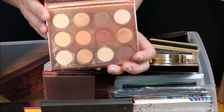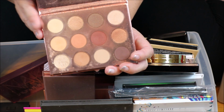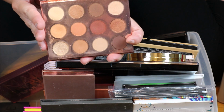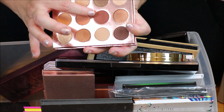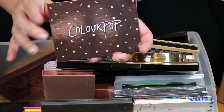As you can see, there's a pattern in my collection here. I do have a lot of neutral palettes. I just love neutrals. This is a great palette for the summertime. There's just such unique shades, just unique nude shades in there. I really do like this one right here, this kind of like rusty shade right here. Gorgeous, gorgeous palette. I am going to be keeping this one.